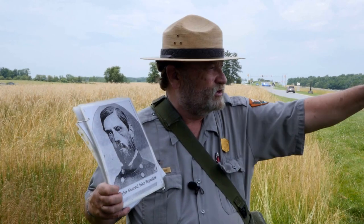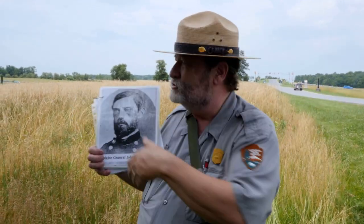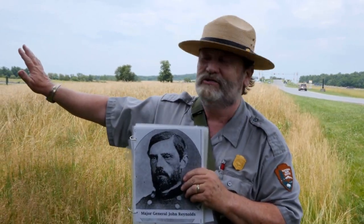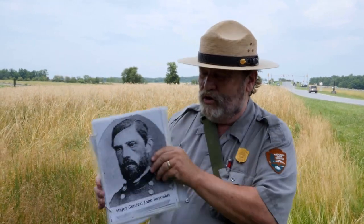You've got the ridge line there: Seminary Ridge, Oak Ridge, McPherson's Ridge. He has a little farther to go than the rebels do, but he's not under fire. And he's hoping that John Buford will be able to slow down the advance of the rebels coming in here while John Reynolds moves men into position.